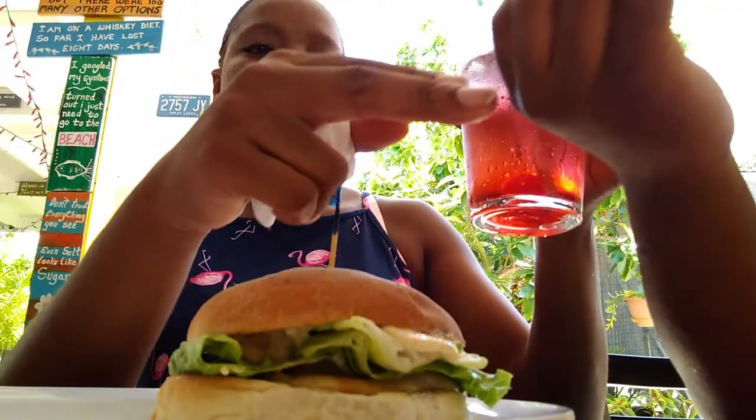Guys, if you want to know what this drink is, it's a Shirley Temple, which is basically a sort of soda with grenadine, strawberry grenadine, and a cherry on ice.